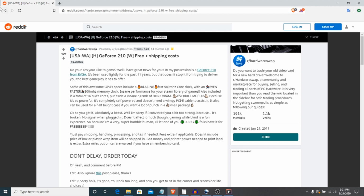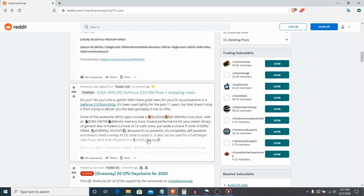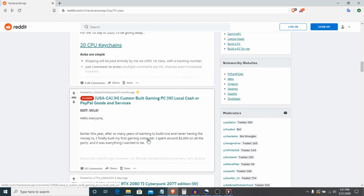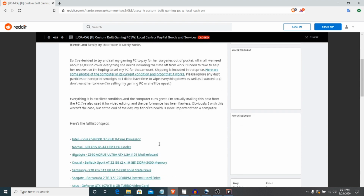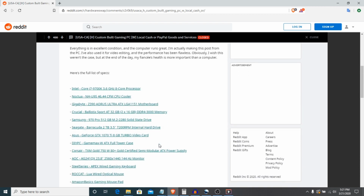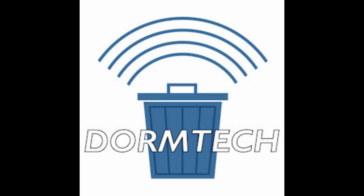If you follow these steps, you will never be scammed. 99% of the people on Hardware Swap are friendly, reliable, and wouldn't attempt to scam you, but following these precautions will keep you safe. If you want the best deals, Hardware Swap is definitely the way to go, provided that you follow all of the rules and make sure that you're a helpful part of the community.